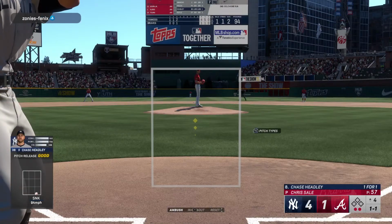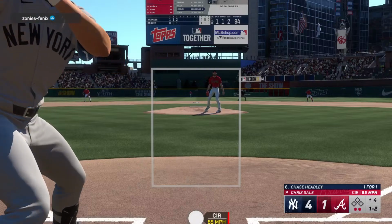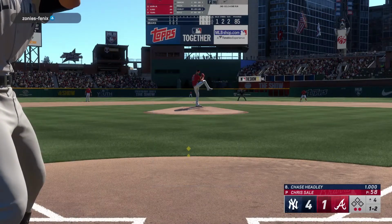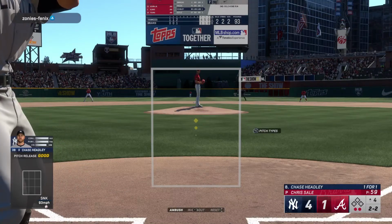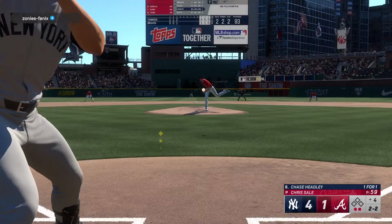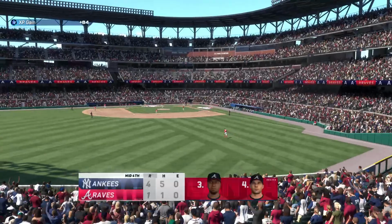Yankees up by 3. Check swing. Did he go? Yes, he did. 1 ball, 2 strikes. 2 balls, 2 strikes. And he couldn't hold back. He's rung up on strikes.